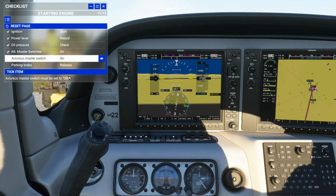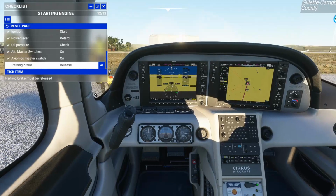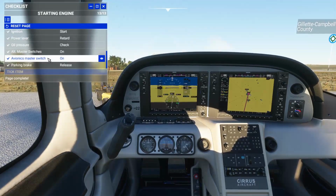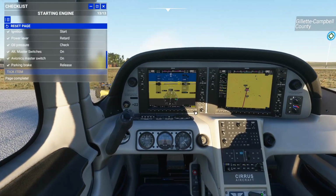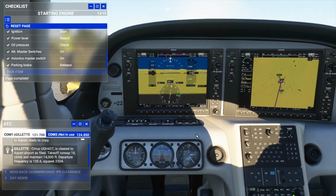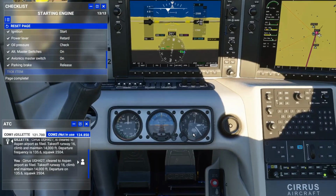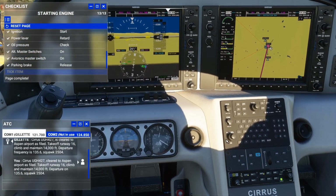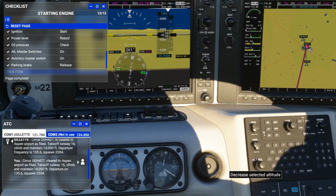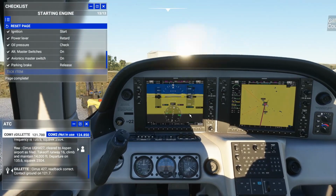Gillette ground, Cirrus Uniform Golf Hotel 427 IFR to Aspen, ready to copy. Cirrus Uniform Golf Hotel 427 is cleared to Aspen Airport as filed. Takeoff runway 16 climb and maintain 14,000 feet. Departure frequency is 135.6 squawk 2504. 14,000 Cirrus feet. Uniform Golf Hotel 427 cleared to Aspen Airport as filed. Takeoff runway 16 climb and maintain 14,000 feet. Departure on 135.6 squawk 2504. Cirrus 427 read back correct. Contact ground on 121.7.